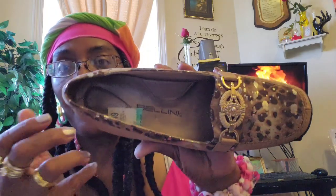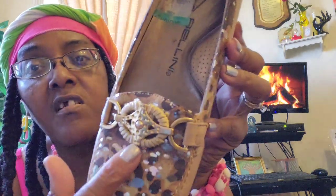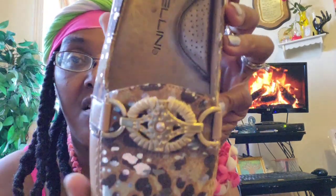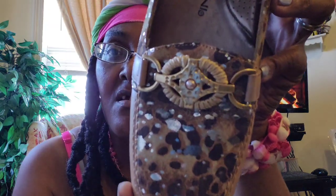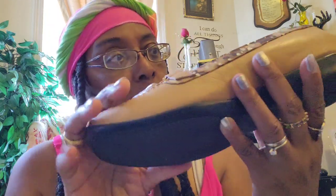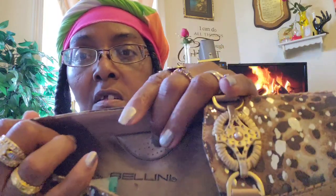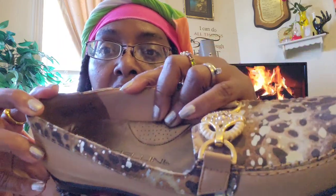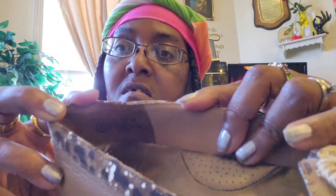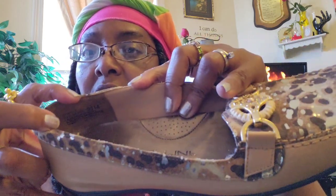Okay, I'm gonna show y'all this one. Bellini. And check out the detail. So this is hard. Look at that. Isn't that pretty, the design? Look at the suit. Nothing wrong with this. This is leather. It says leather over there, if y'all can see that. Can y'all see that leather? I don't know if y'all can see it, but it say leather in there.